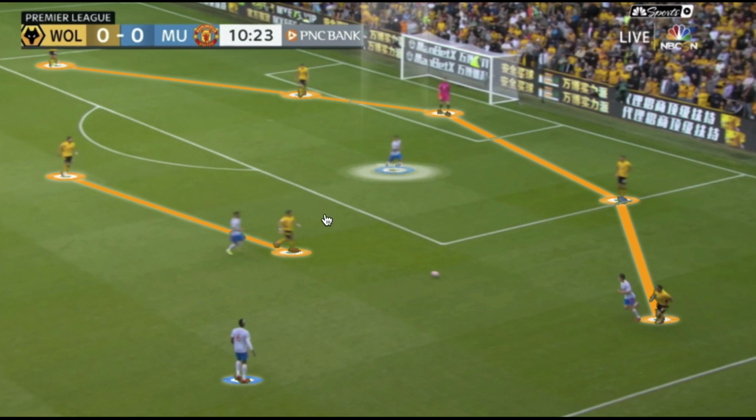They certainly don't do that the whole game, but playing in this role, he'll be able to just look to cut off circulation around the first line of defense, and hopefully they can set more pressing traps in their midfield third around players like Fred and McTominay.